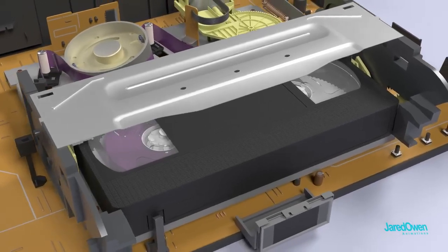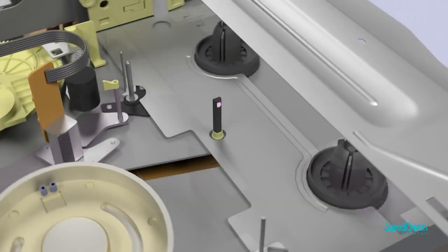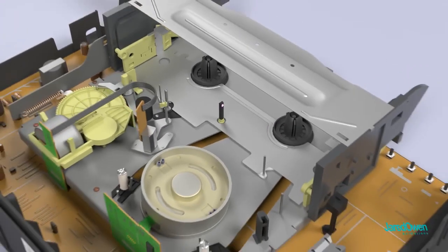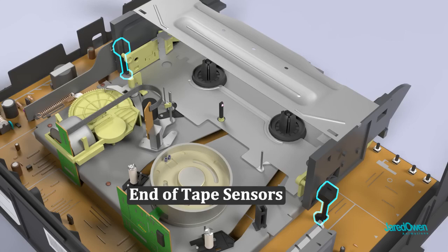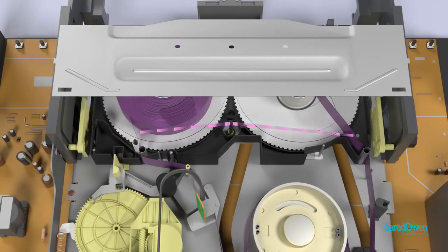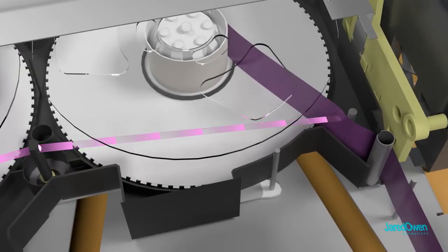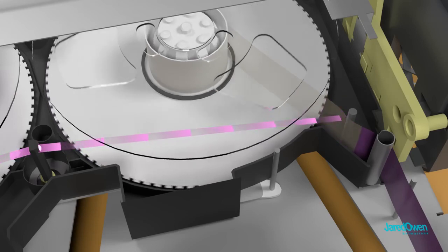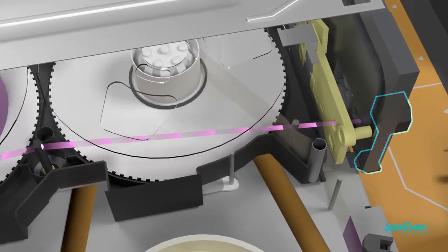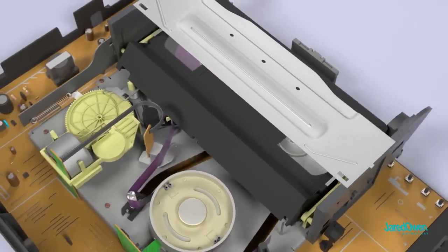But how does it know how to do this? How does it know when to stop? Well, there's a tiny LED light right in the middle here. And then end of tape sensors on each side. When the VHS tape is inside the machine, the LED light will be blocked by the magnetic tape. But once it gets to the very end, the tape is clear. Now the light can shine all the way to the sensors. This is how the VCR knows that it's reached the beginning or end of the tape.